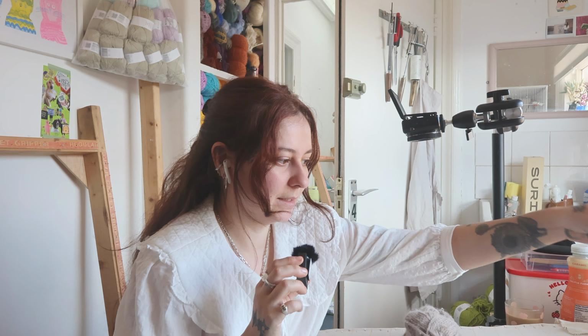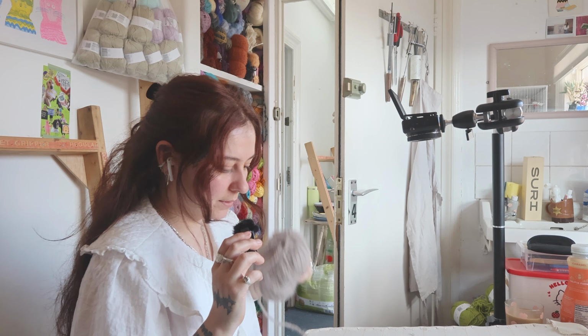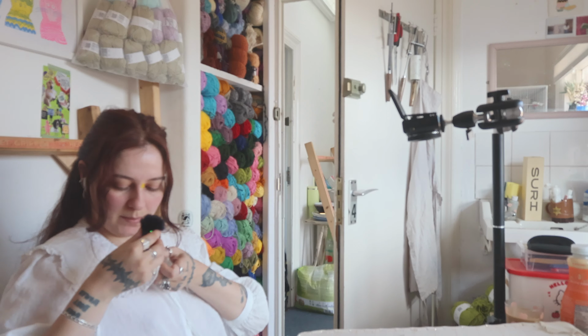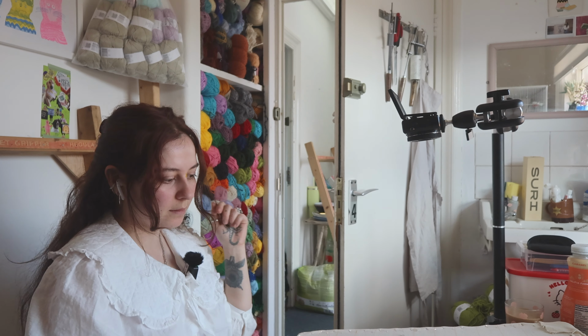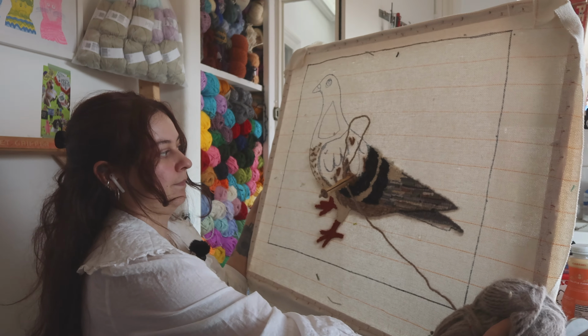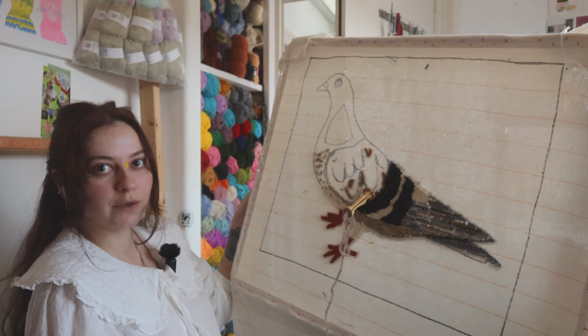I'm currently working on, let me see if I can show you. I should probably clip this mic to myself, maybe. I'm working on a heli cushion.